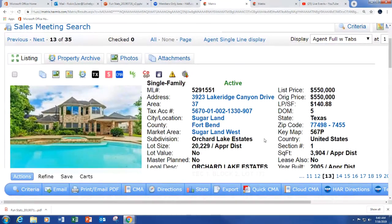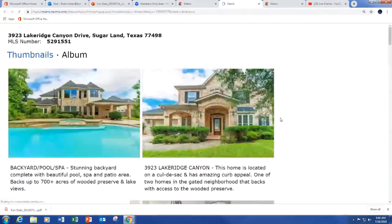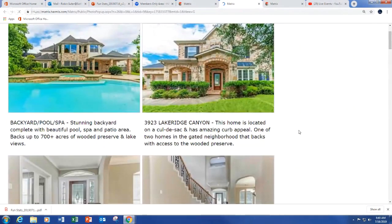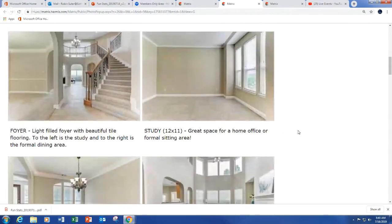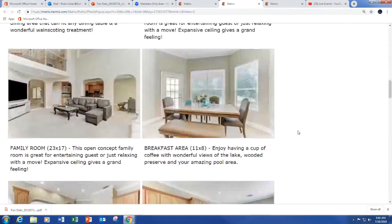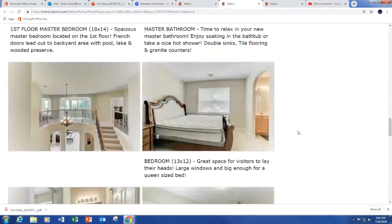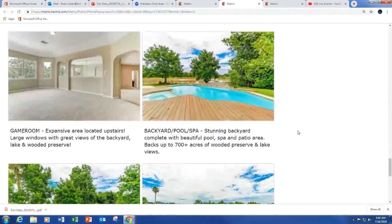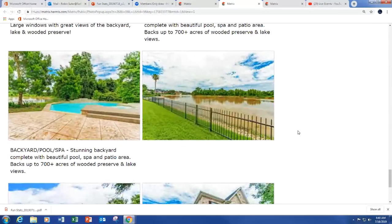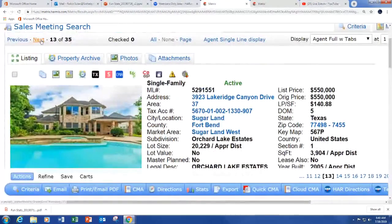3923 Lake Ridge Canyon Drive in Sugar Land, Orchard Lake Estates, 550, Hedley Carpus. That's amazing. Eldridge.